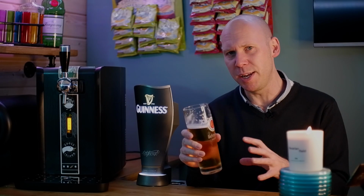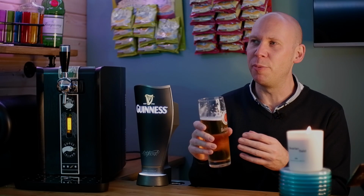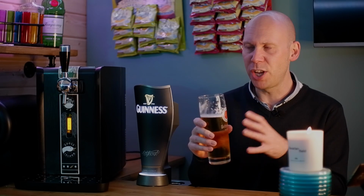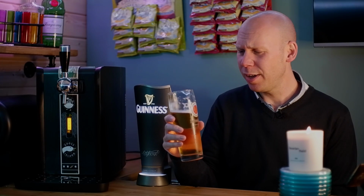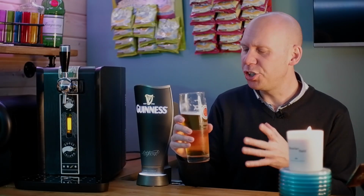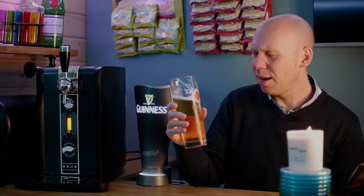And that's what makes it a bit different. That is what separates it from a Hertog, or separates it from a Stella, absolutely. It's pretty smooth. It's pretty smooth. And you do get the malt coming through. It's good. I like it.